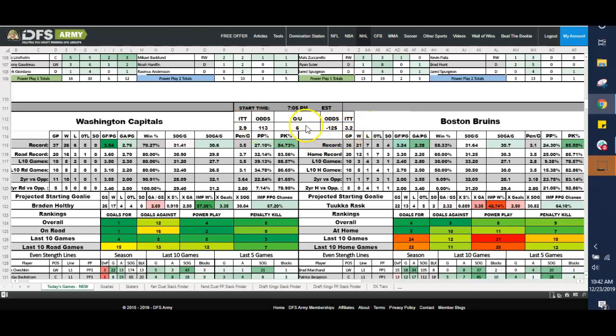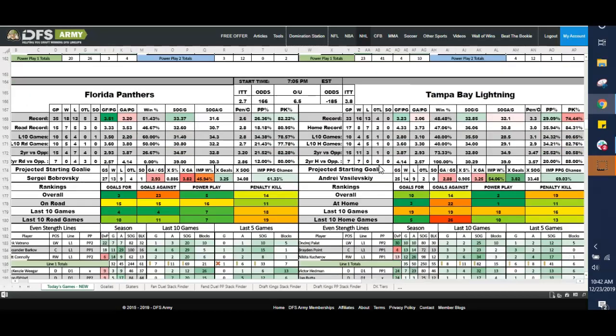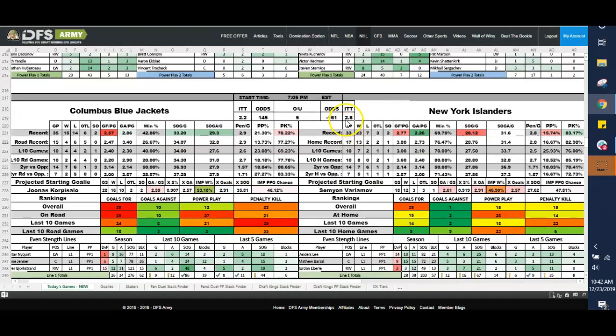Like I said, I'm focused on 3.5 and above, and bigger favorites, say over minus 150, something like that for a goalie. Doesn't mean I won't consider Boston tonight. It just means they're not going to pop right into my head in the beginning. So as I scroll down, I'm not looking at skaters or anything just yet. I'm looking for spots like Tampa Bay, good spot, minus 185, 3.8. I will take that into consideration. Probably a good spot to start looking tonight.